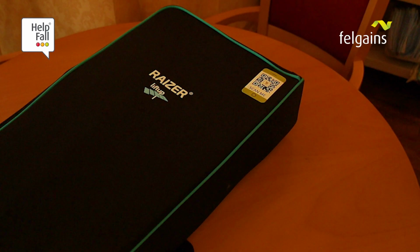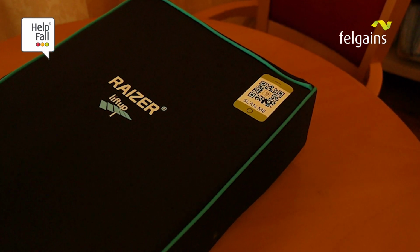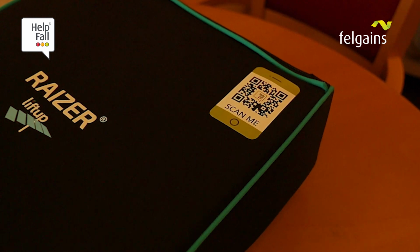So we received some national funding from NHS England on a recurrent basis to support the ageing well policies within the North East Essex and Suffolk area. The reason that we chose HelpFall to roll out across our system was because A, it's really simple and easy to use. The QR code is actually on the Raizer chair that the carer is about to actually use.